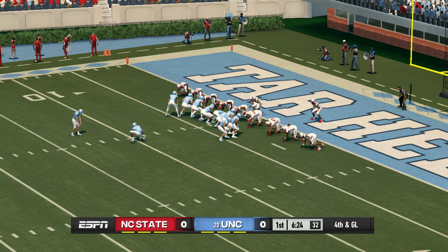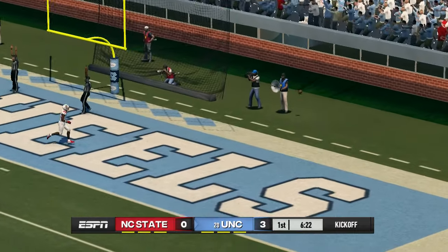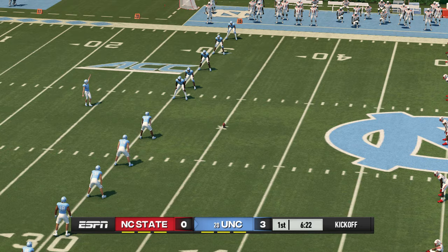North Carolina is looking to go up by 3. It's up, and it splits the uprights. And you've got to think they're pretty happy with holding them to a field goal right there.